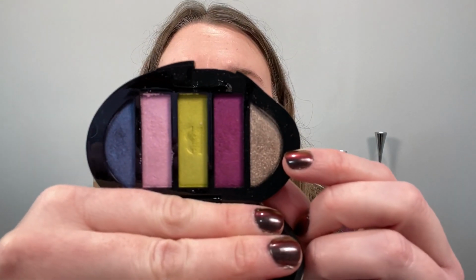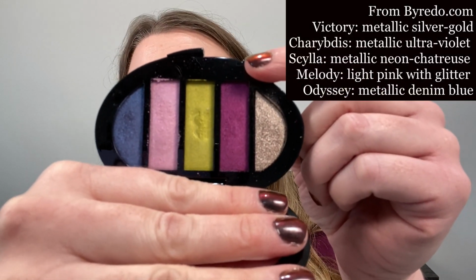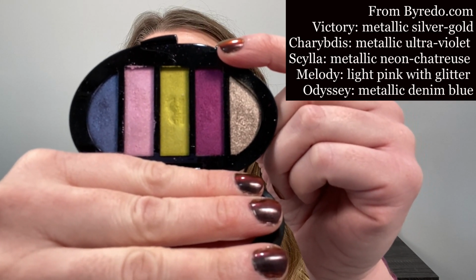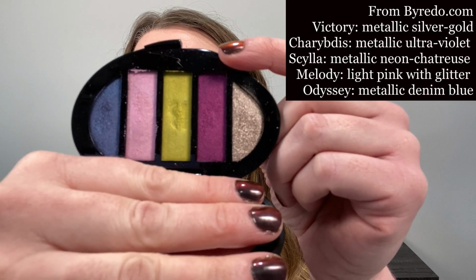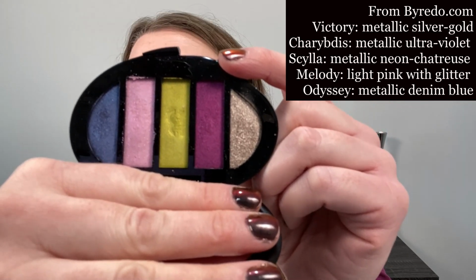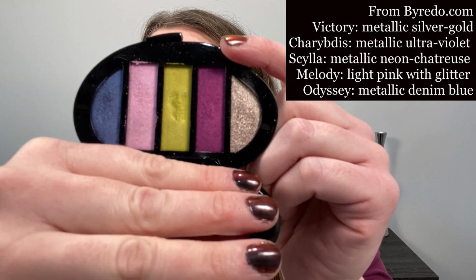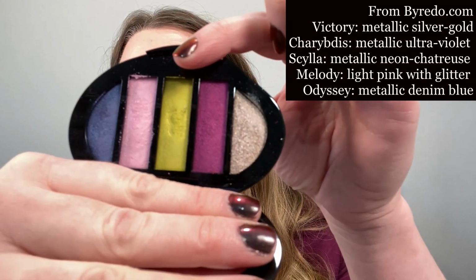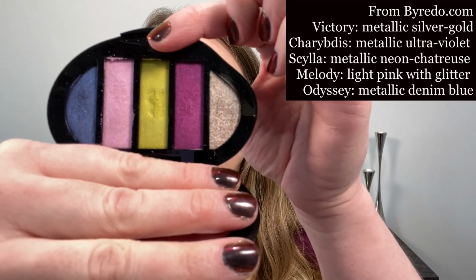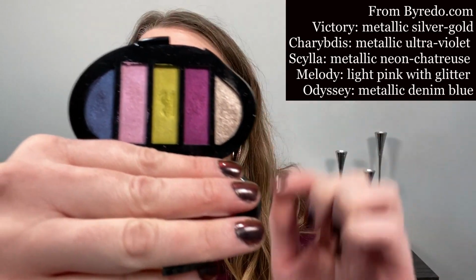So let's take a look at the actual shades in here. All right, so let's take a look at the palette here. This gold shade here is called Victory. The fuchsia shade, I'm really not sure how to say it. It looks kind of like a B-O-I-S at the end, but it's actually a D. And I just double checked my box and the back of the palette and it looks like B-D-I-S. So it's like Caribides, I don't know. Anyway, and then we move on to this vibrant green. And this is Scylla or Skyla. I'm not sure how to say that either. And then this light pink is called Melody. And the blue is Odyssey.